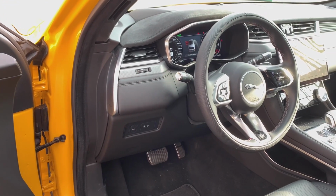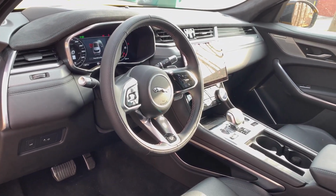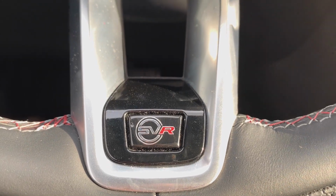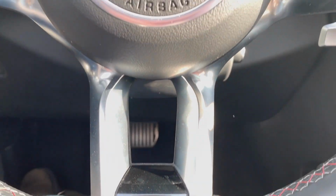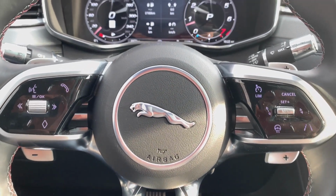Taking a look inside, we do have a new steering wheel from Jag. Heated steering wheel button is actually on the wheel itself. It's got this cool red and blue diamond stitching on the inside of the wheel because that's where it has to go. And you can see it fairly clearly at the bottom part of the wheel, but not too much at the top. And you can notice it a little bit out of your peripheral vision.